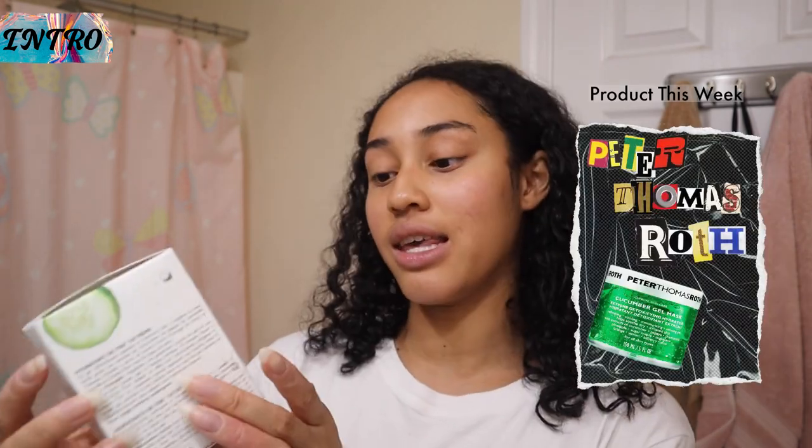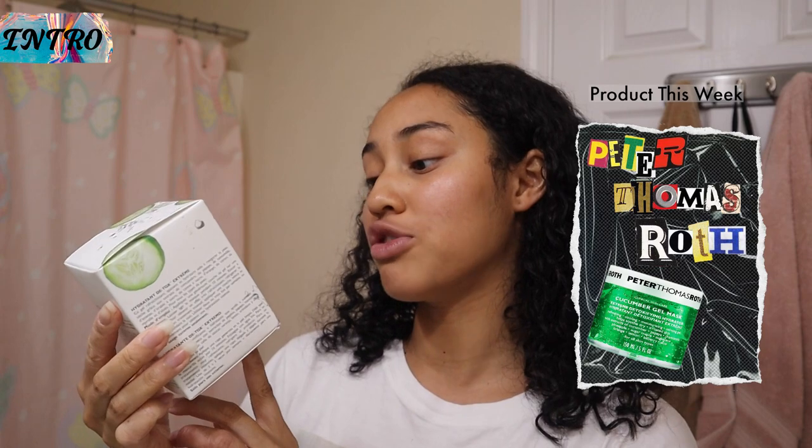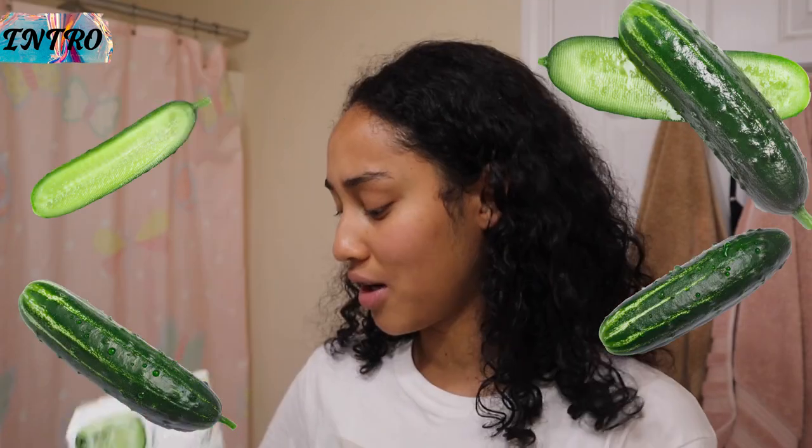I was sent the Peter Thomas Roth Cucumber Gel Mask. Cute little packaging. I love the little cool cucumber type feel. I already took the product out of the box, so here it is, and I have refrigerated it because I want it to feel cold on my skin.